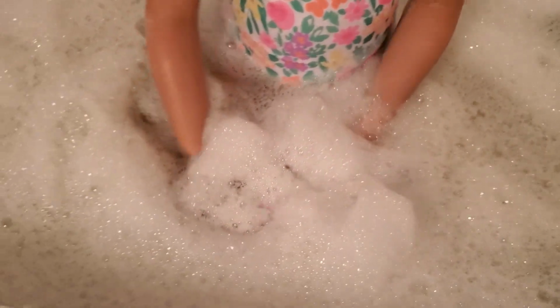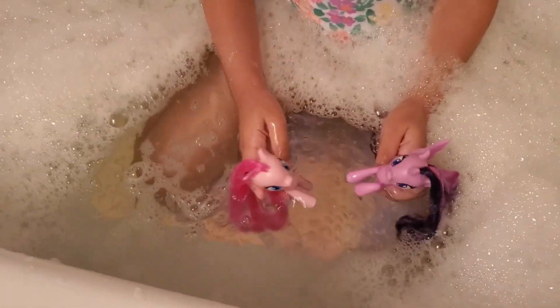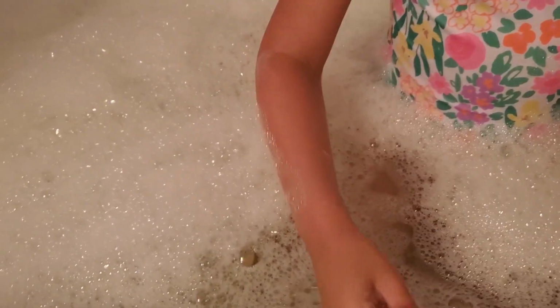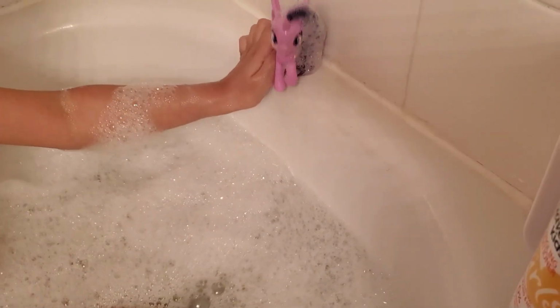Let's rinse them. There we are. Look, it looks like milk. Because it's white. Let's go in the bubbles. Ready? Whee! Your turn, Pink. Your turn, Twilight.